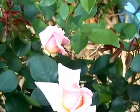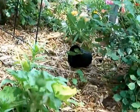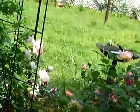Compassion. It's not quite opened up yet. And it opens up into a large flower and smells wonderful. I love it. Compassion.